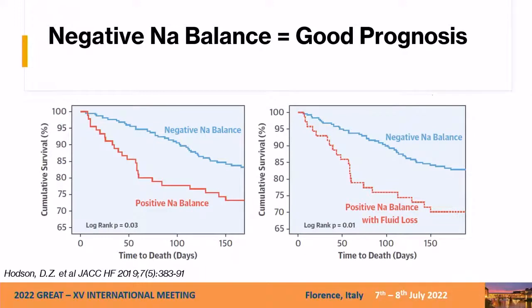This was in a clinical trial at many good centers, right? So fluid loss, net negative I's and O's over the same time period with a positive sodium balance, it was still prognostically poor. Okay, it tells you that this parameter is not very well quantified probably, but those with a net negative balance, again, much better outcomes.